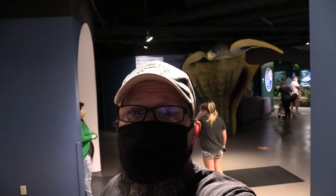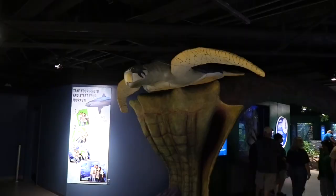They are doing social distancing. There are a couple areas of the aquarium that are not open, mainly the touch tank areas. Everything else should be operational. So I'm looking forward to seeing this. A little drizzly day outside, so it's a perfect time to be here. Not outside in a zoo environment, but inside in a dry environment. So let's take a look around and see what we see.